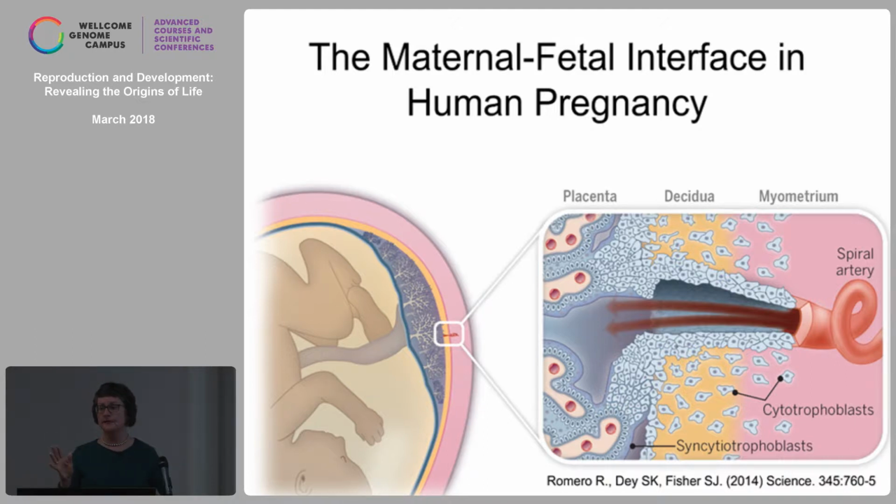So the trophoblast cell in humans has two fates. It can become this cancer-like cell that invades the uterus, or it can fuse to form this multinucleate cell, which is in direct contact with maternal blood, and that's the exchange epithelium. That's how you get things from maternal blood into the baby.